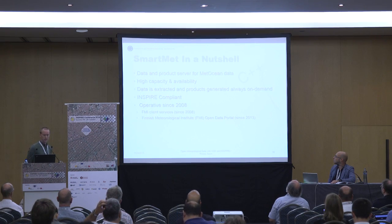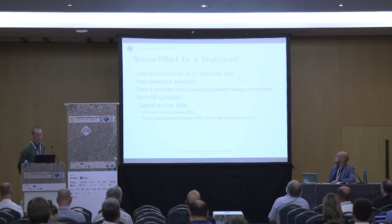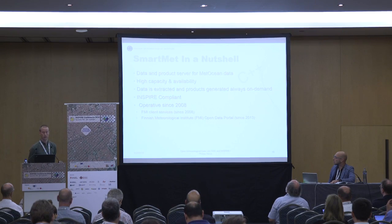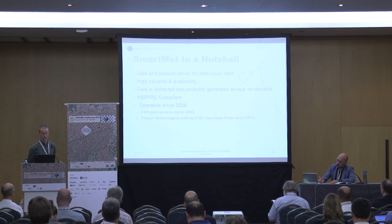SmartMet Server is a data and product server for MetOcean data. It's produced and used at the Finnish Meteorological Institute, and it was originally used for our client service needs. It provides high capacity and high availability services, and data is always extracted and products are generated on demand. It's INSPIRE compliant and it's been operative since 2008. And for our open data portal and INSPIRE services, it's been used since 2013.